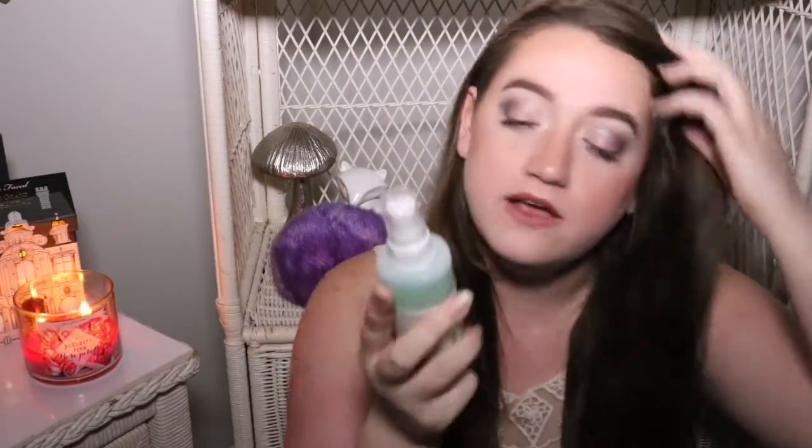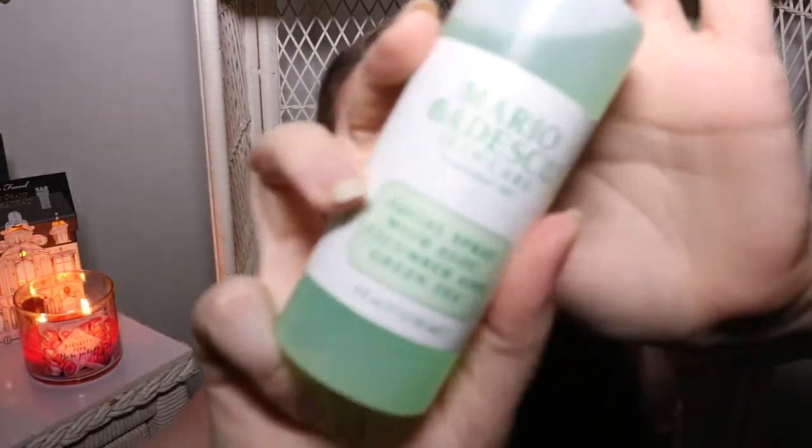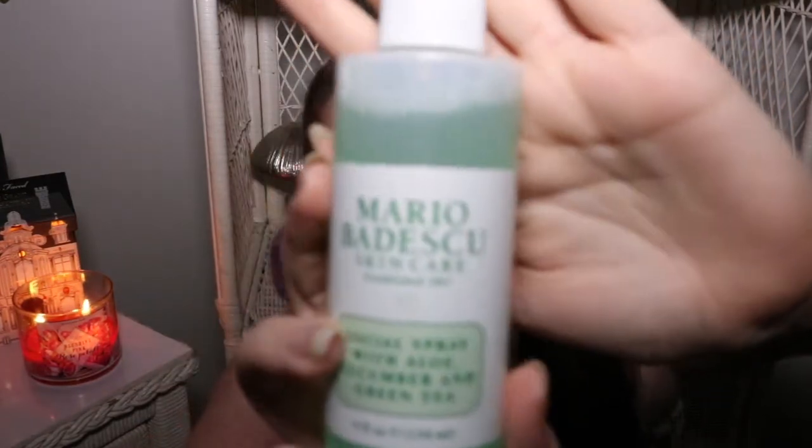Next, because it's already sitting on my lap, is the facial toner that I used this week, and this is from Mario Badescu. This is their facial spray with aloe, cucumber, and green tea. And also, if you don't know who I'm referencing off camera, that's my sissy. She's my dictionary and everything. I really actually like this. It looks like I hardly touched it at all. A little went a long way with it. I liked it because it was really nice and soothing on my face.